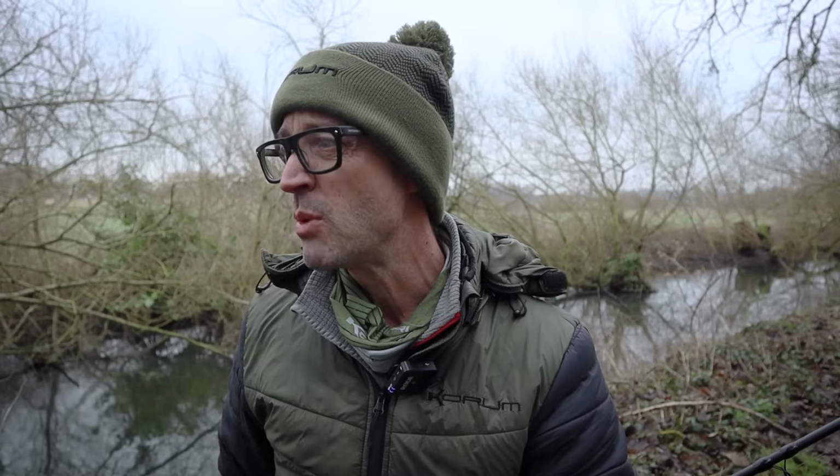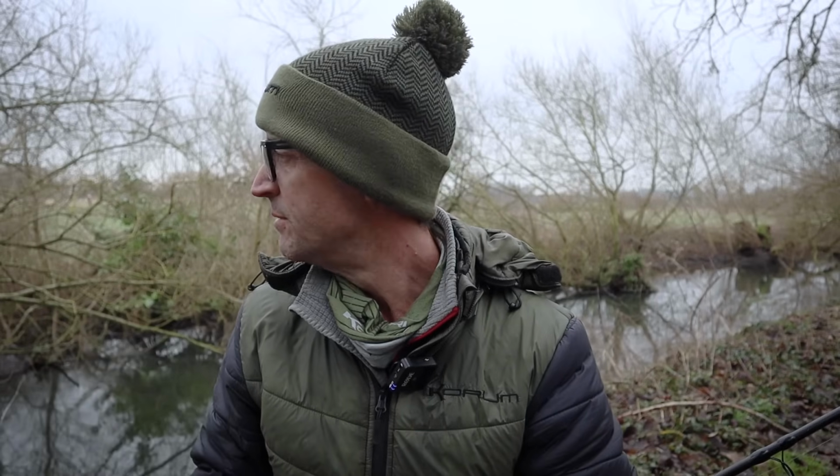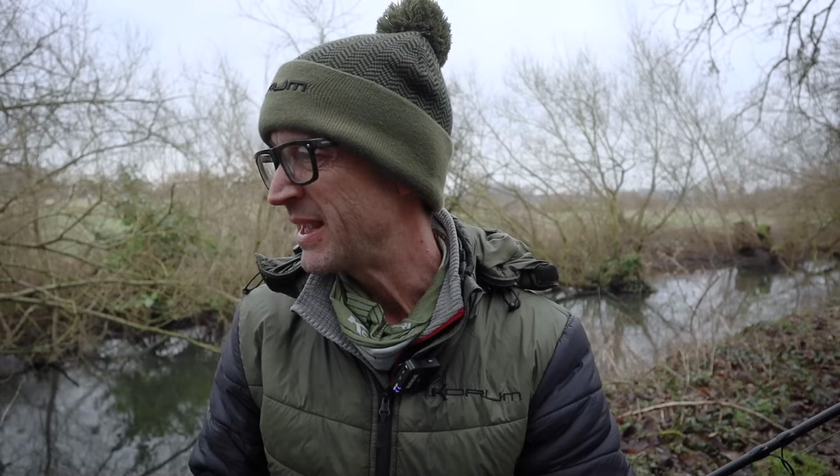I'm not staying in a swim any longer than sort of like 10 or 15 minutes. I realise that's not very long. If a swim looks really, really good, then I might give it 20 minutes. But what I've found, to be honest, is the swims that look really good to us don't always look great for the chub. So yeah, generally speaking, on average, maybe 15 minutes in each swim.